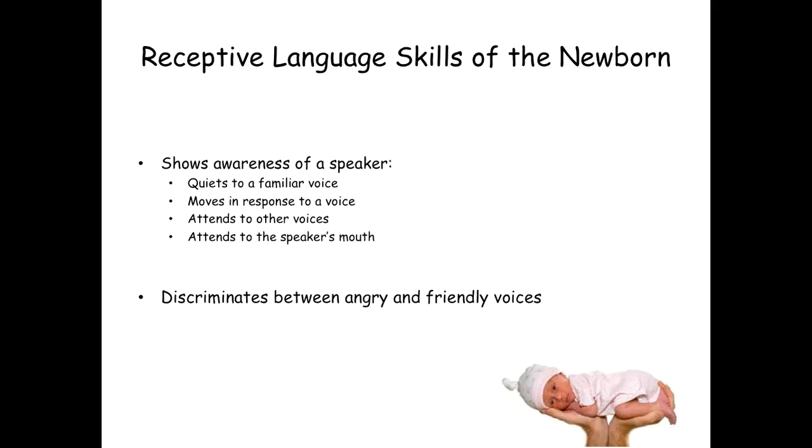Okay, so a newborn child would already be showing awareness of who is speaking, quietening down for a familiar voice, attending or paying attention, and moving in response to a voice. And also, a newborn child will actually pay attention to the mouth when they're listening to voices. So that's really amazing at such an early stage.